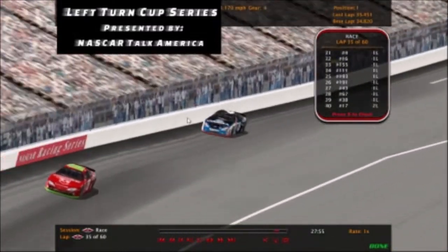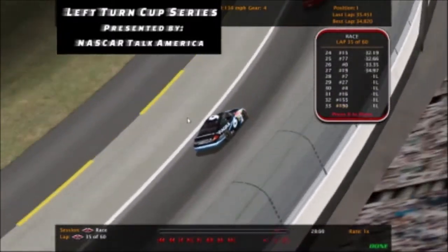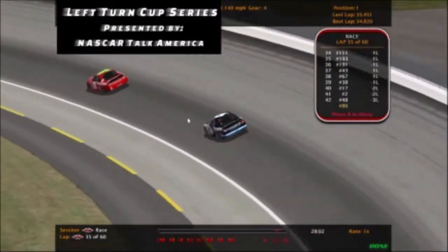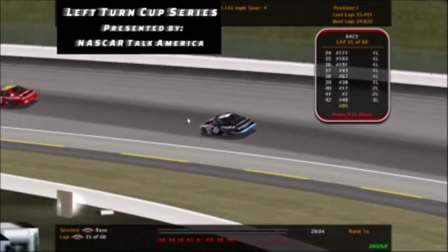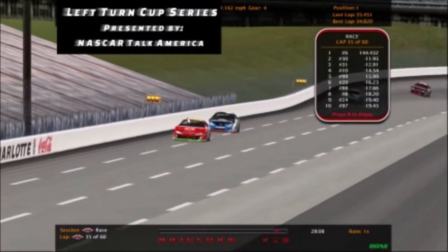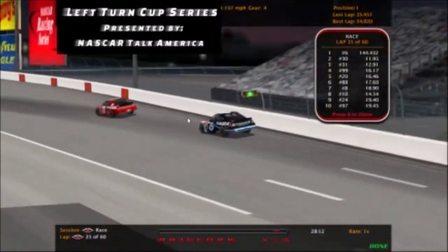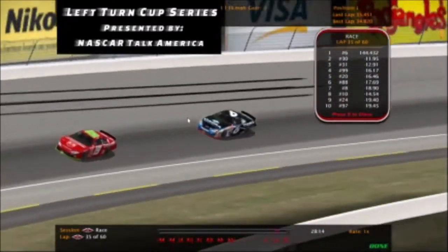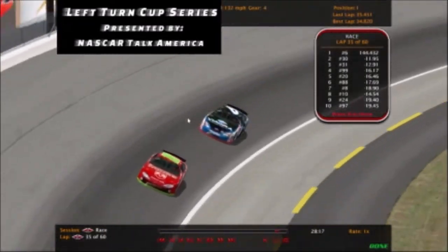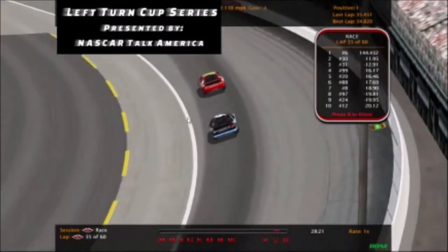Looks like Jimmy, he's 3 laps down, so I'm assuming he had an issue on pit road along with Rusty Wallace and Matt Kenseth. All 3 of those having issues on pit road. That's a tough break for those guys, but I don't know. This is going to take something special. It's going to take a caution for sure to dethrone Mark Martin right now.